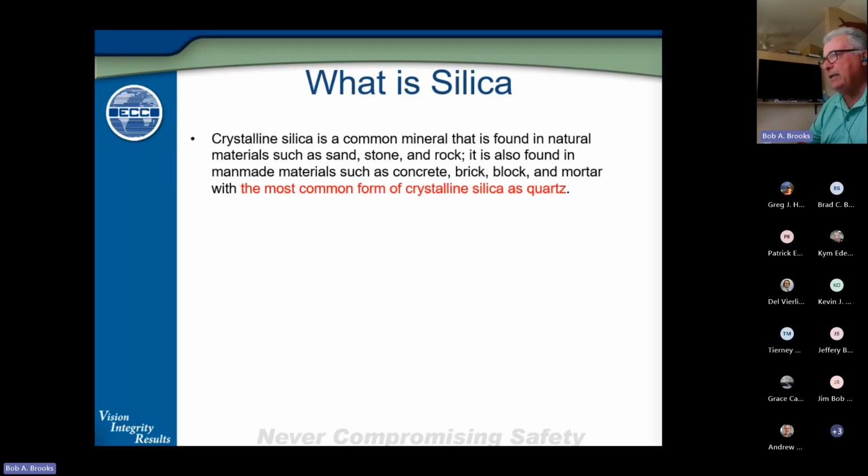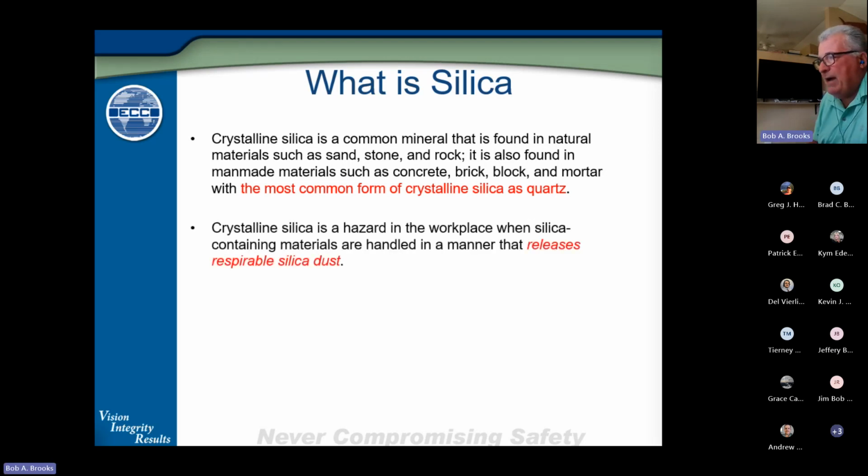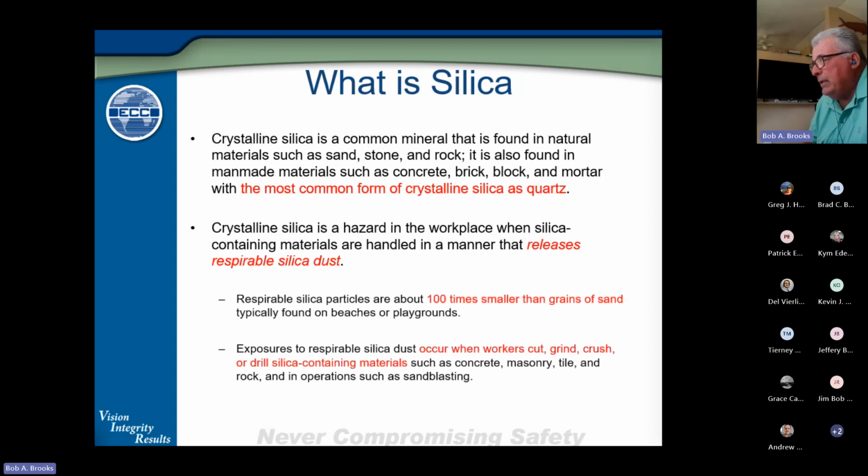So silica, the most common term you'll hear is crystalline silica. We find it in sand, stone, granite, rock, man-made materials. We deal a lot with concrete, bricks, blocks, mortar. But the most common form that we'll see is quartz. It's obviously a hazard in the workplace when it becomes respirable silica dust, when it gets airborne. So that's the very big concern. The particle size itself is about 100 times smaller than a grain of sand. So it's very small.